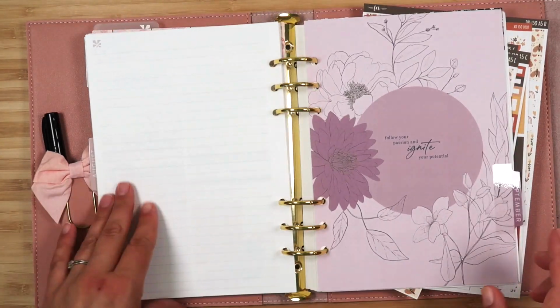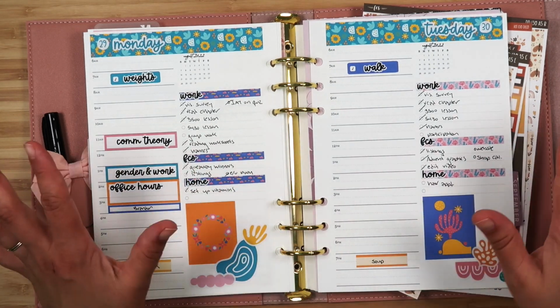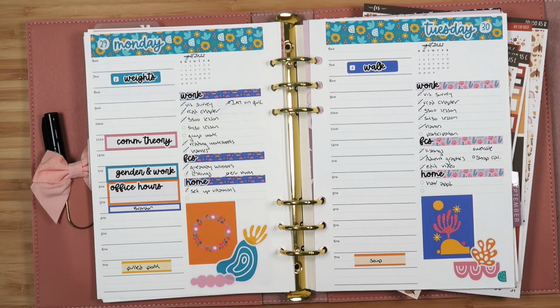So let's see, I've got to go over September. So here's last week. I used kind of the last summer kit, really bright and colorful. One thing I had fun doing every day, I layered some stickers over the full box, which was a lot of fun and a fun way to fill up the space. So I do have deco again this week, so I will probably do some of the same.